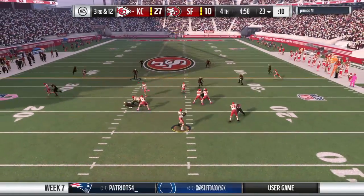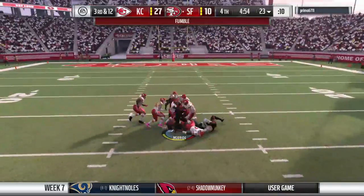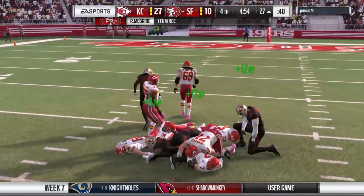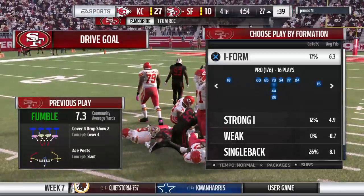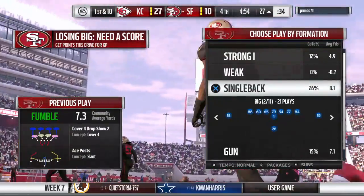On 3rd down, Brissett surveying the field. And it's a fumble. And now this is scooped up by the 49ers. And they're going to set up shop at the 27-yard line. And San Francisco gets set to go here.